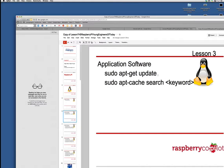The first one we just did was apt-get update. The next one was sudo apt-cache search. It helps you search by keyword.